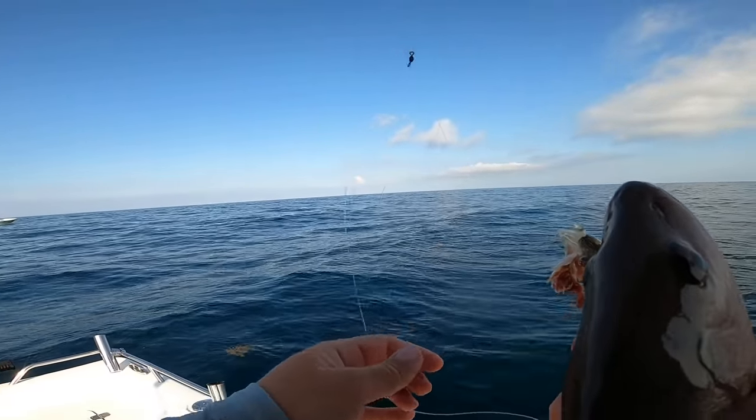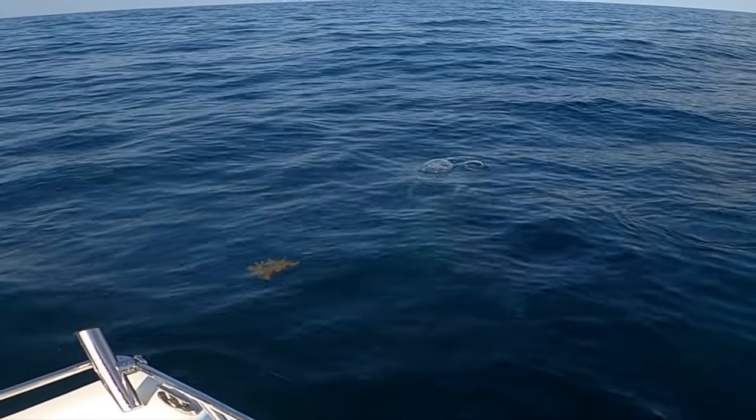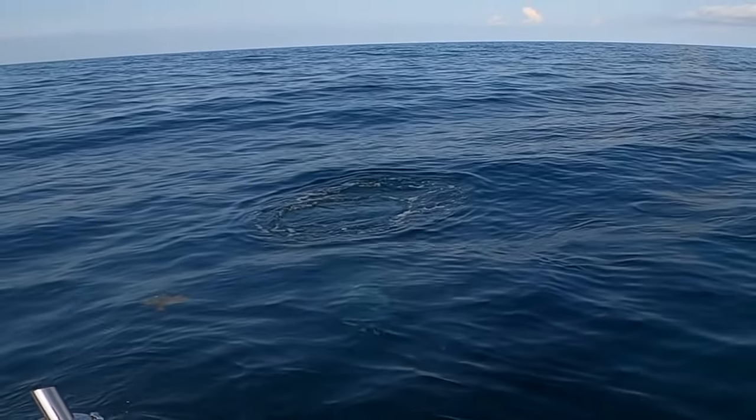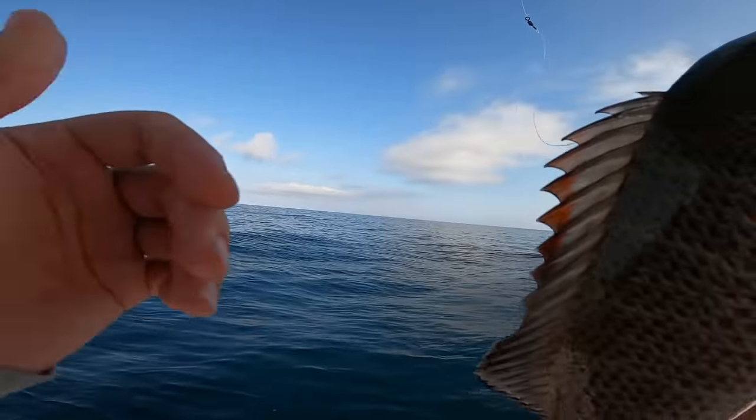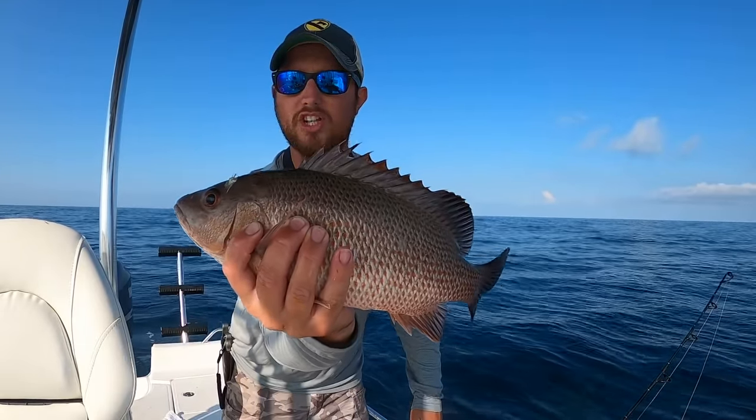You're not getting my fish, dolphin. Look at that. It wants to get my fish. There's two of them. He's waiting for it. You're not getting it. But check that out. Beautiful mangrove snapper. He's going in the cooler. Those are delicious.